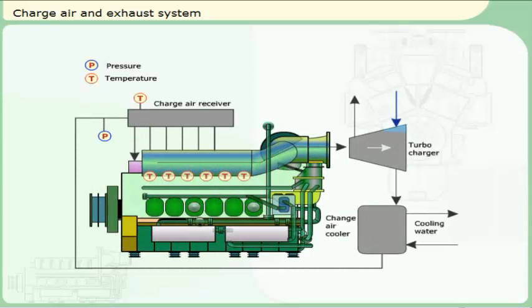Air is drawn through the compressor side of the turbocharger and continues to the charge air cooler fitted beneath the turbocharger. After the charge air cooler, the charge air goes through the manifold. From the manifold, the air is distributed to each cylinder. After combustion, the exhaust valves open to the exhaust manifold. The exhaust manifold leads the exhaust flow back to the turbocharger, where it drives the turbine rotor. Thereafter, it is carried through possible heat exchangers and silencers to the atmosphere.